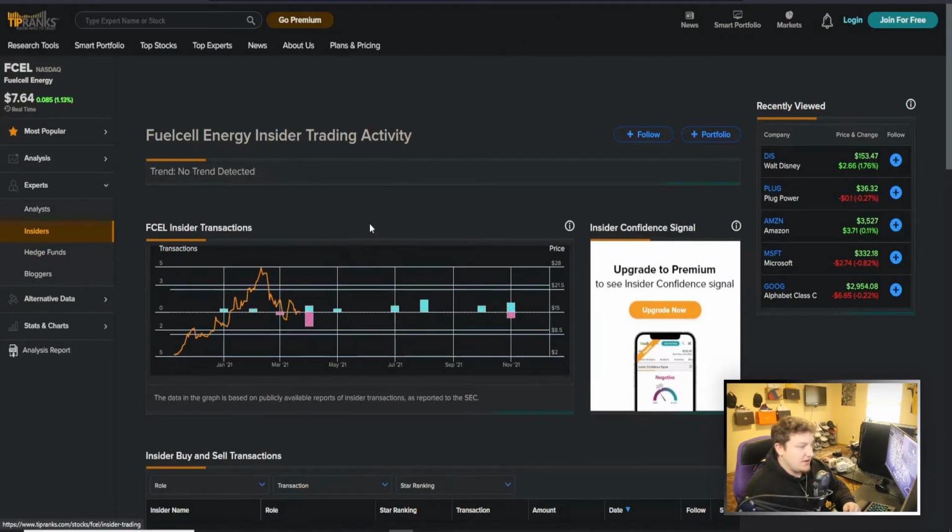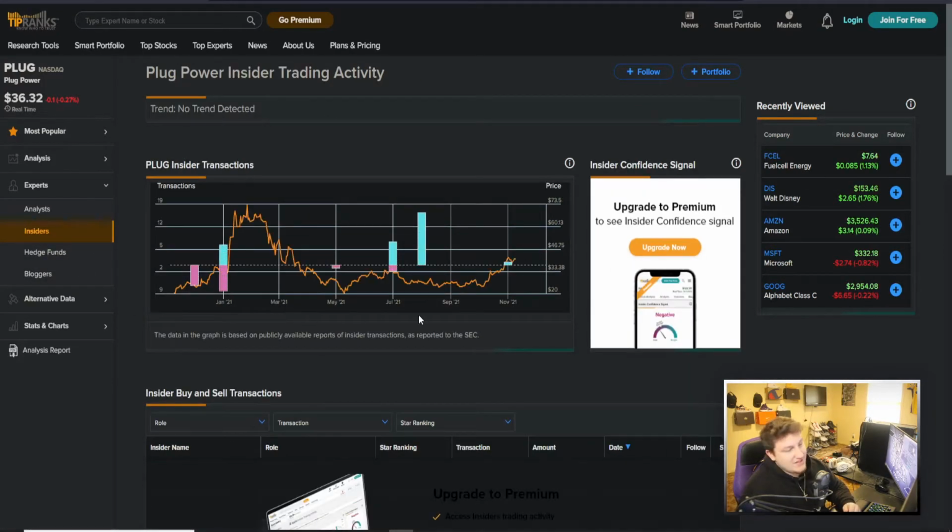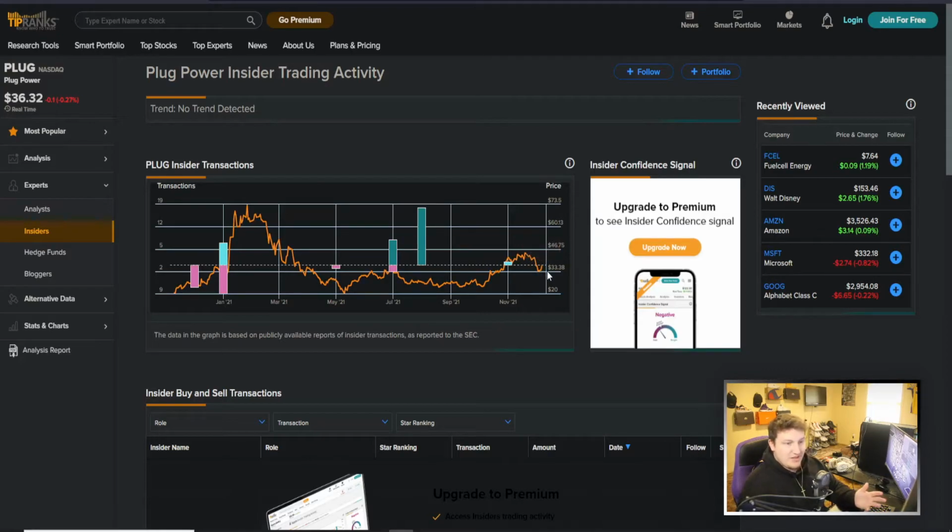And then you compare the insiders. Look, this looks pretty good. And then Plug, we've seen this chart all the time. We had massive insider buying earlier here in the summer, and then we had another insider buy here in October. So they're much more bullish. No selling since the summer. It just looks very bullish from an insider perspective. Their earnings have gone very good, and everything looks good.